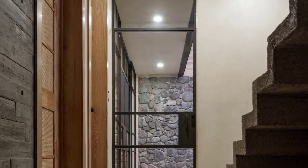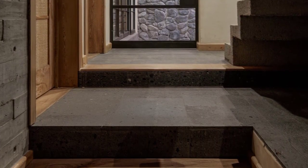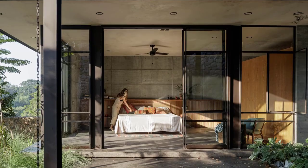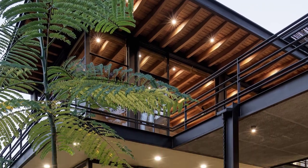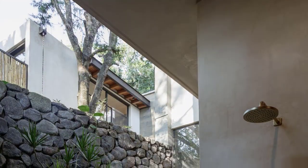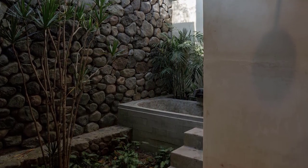The partially sunken ground floor contains two guest bedrooms and bathrooms, and is accessed from within the home. The bathrooms are equipped with outdoor showers and soaking tubs, which are surrounded by foliage.